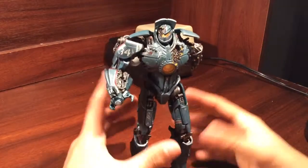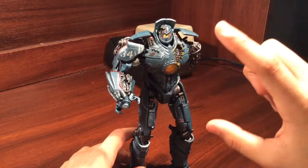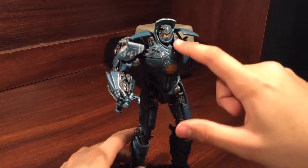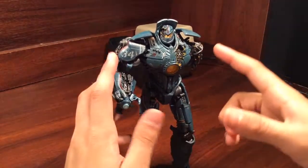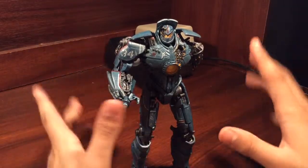Now, some people are not gonna buy this figure because, like, oh, another Gipsy Danger. However, it's a new mold from the torso up. You have a battle damage head sculpt, a battle damage torso piece, which looks beautiful. The orange paint could have been executed so much better, but it's fine.